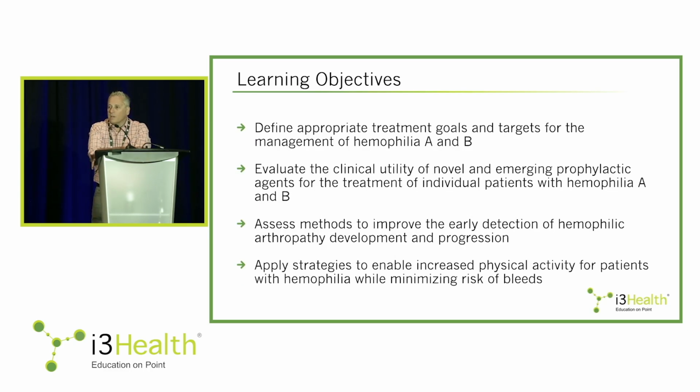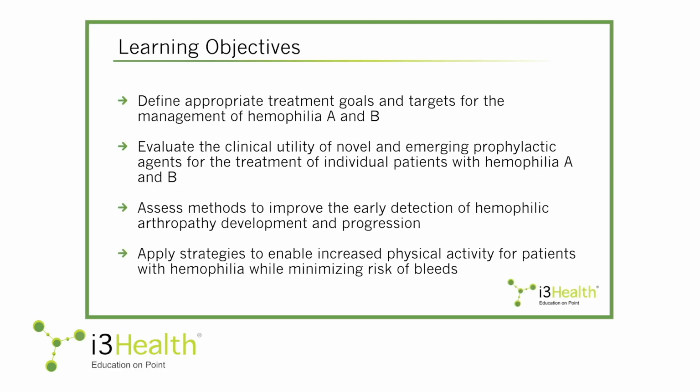And here's the learning objective. So this is important. We want to define appropriate treatment goals and targets for the management of hemophilia A and B, evaluate the clinical utility of the novel and emerging prophylactic agents for the treatment of individual patients with hemophilia A and B, assess methods to improve the early detection of hemophilic arthropathy, development, and progression, and apply strategies to enable increased physical activity for patients with hemophilia while minimizing risk of bleeds.